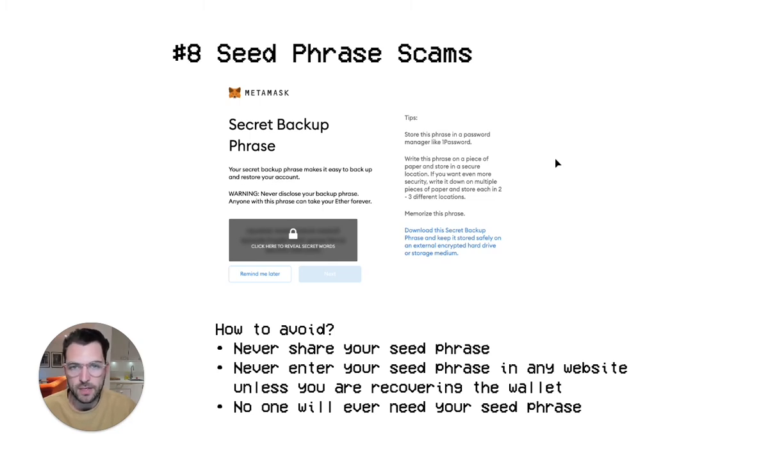With those 8 scams that I've shown you guys, I hope that this helps you avoid losing out and losing money and feeling frustrated and hopeless in this space. It can be a little daunting, but with these, you should be ahead of the game. Stay safe, stay active, stay vigilant, and happy trading.